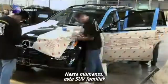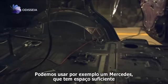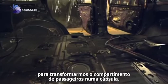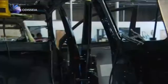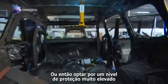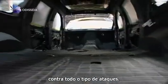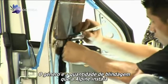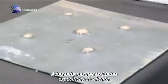Right now, this family-friendly SUV is still in phase 2 of its conversion, the armoring phase. So you take something like a Mercedes that has enough space to be able to take what is the passenger compartment and turn it into a capsule. To a large extent, you can have a vehicle that really doesn't cost that much more than a normal car or even look that much differently, or you can go all the way up to a very high level of protection against all sorts of different attacks. The type and amount of armoring Alpine installs is based upon a customer's specific needs.